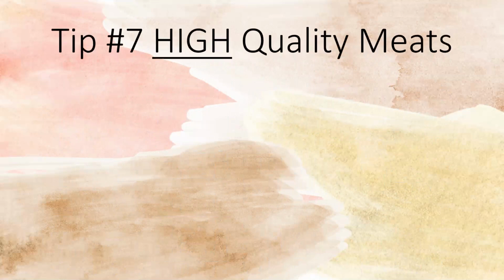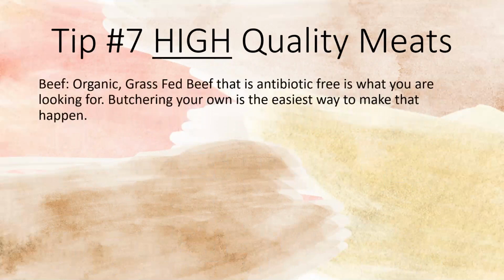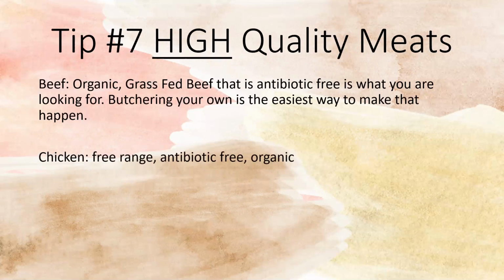Tip number 7, high quality meats. So for beef, you're looking for organic, grass-fed beef that is antibiotic free. Butchering your own is the easiest way to make sure that this happens. You can ask the owner of the cow their practices as far as administering antibiotics and things like that. You have a little more control. Chicken, free range, antibiotic free, organic is what you're looking for. Yes, it is more expensive, but I promise it's worth it for your overall health.